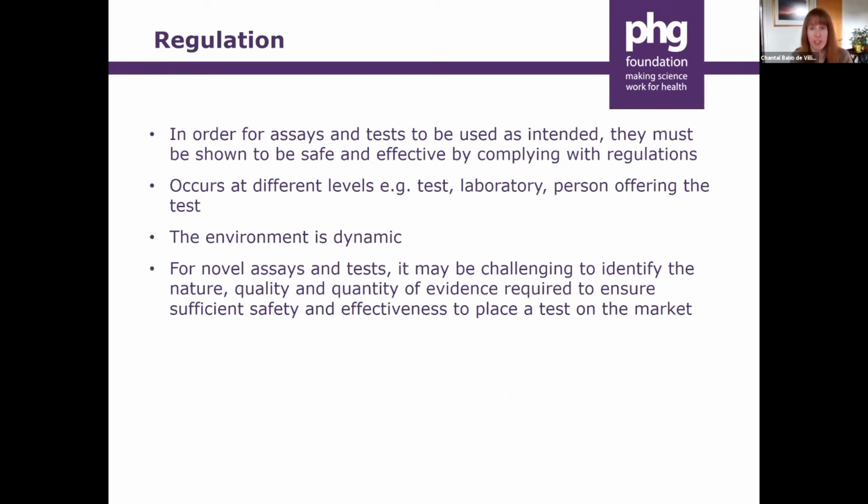In addition to evaluation, it's important to understand how an assay or test might be regulated and how clinical utility is viewed in this setting. In order for an assay and a test to be used as intended, they must be shown to be safe and effective by complying with regulations. Regulation occurs at different levels. For example, it could be the test, the laboratory, or the person offering the test. The environment is dynamic and currently in flux with Brexit and the introduction of new directives. For novel assays and tests, it may be challenging to identify the nature, quality, and quantity of evidence required to ensure sufficient safety and effectiveness to place a test on the market.